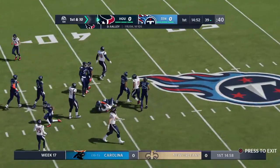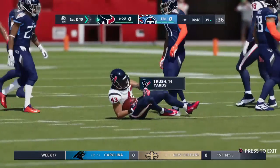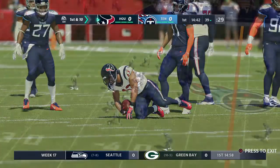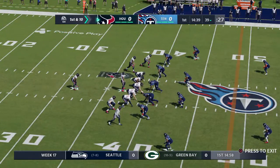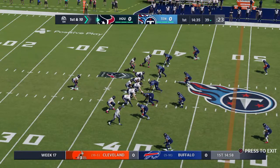And he gets this one just shy of the 40. They'll mark him down at the 39. First down yardage on the first play of the drive. Give him 14. 39-yard line. A gain of 14. First down, Texans.